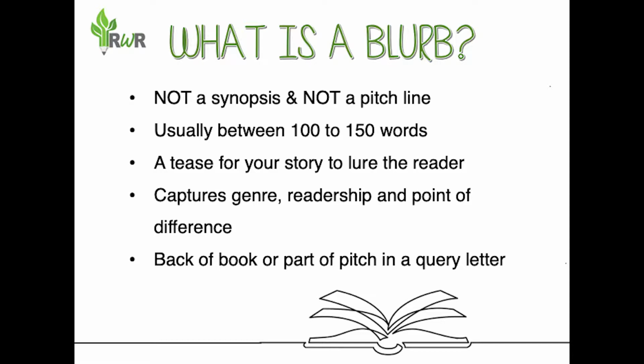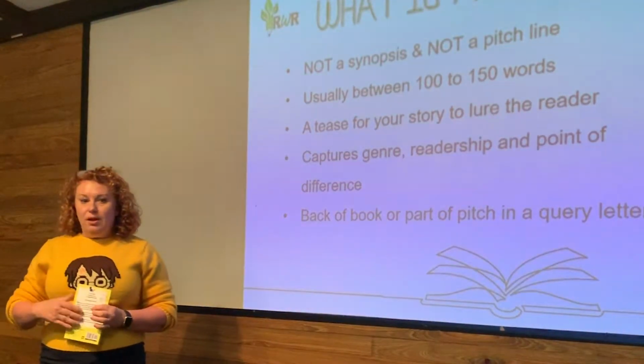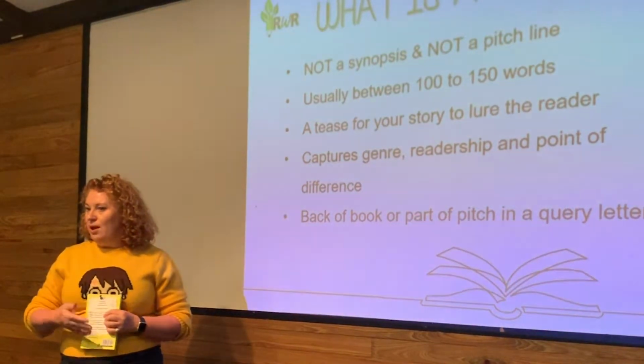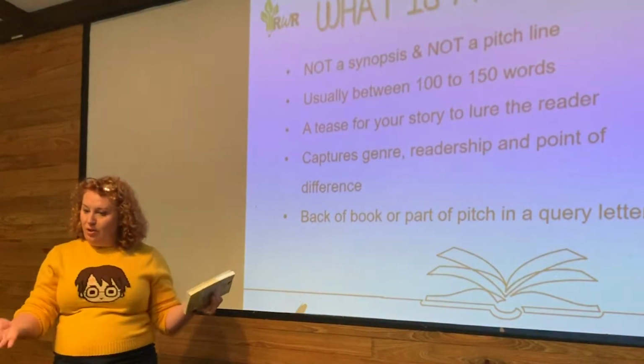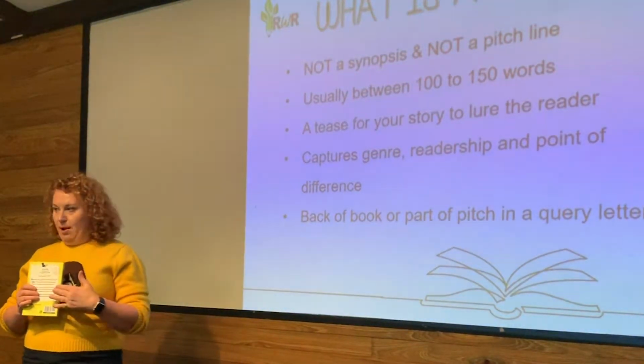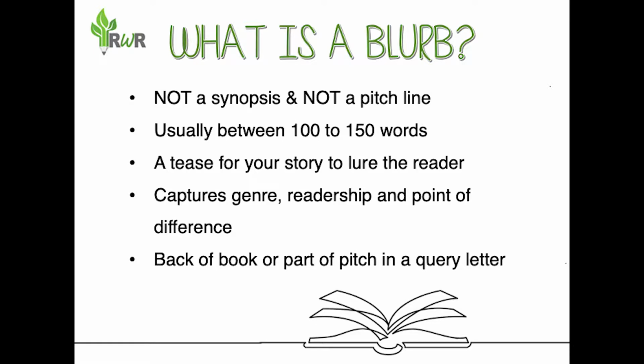This is where a lot of people make a mistake. They think it's got to tell everyone all the things that happen in the book. That's a synopsis. Everything that happens in your book, in a shorter version, is a synopsis. Synopses are important. It's pretty much a sentence for each scene of your book, and it's for the editor to know how the book starts, goes on, and finishes. But a book blurb does not tell people how it finishes. It just promotes the book.